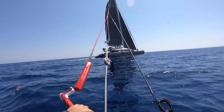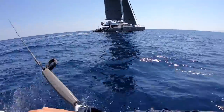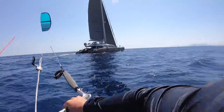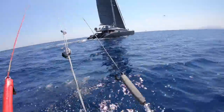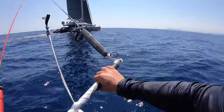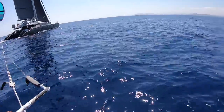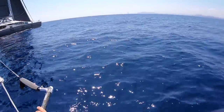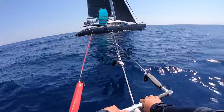I had never kite surfed in as little wind as this. I had no idea whether it was even going to be possible, but I had to go for it because it was the only opportunity we'd get to kite surf alongside the boat while it was sailing. I was doing everything I could. I was so out of breath, I just kept pumping the foil and working the kite, and eventually I created just enough power to get up on the foil, and then once you're going, you can use the apparent wind to keep yourself moving, but just don't crash.